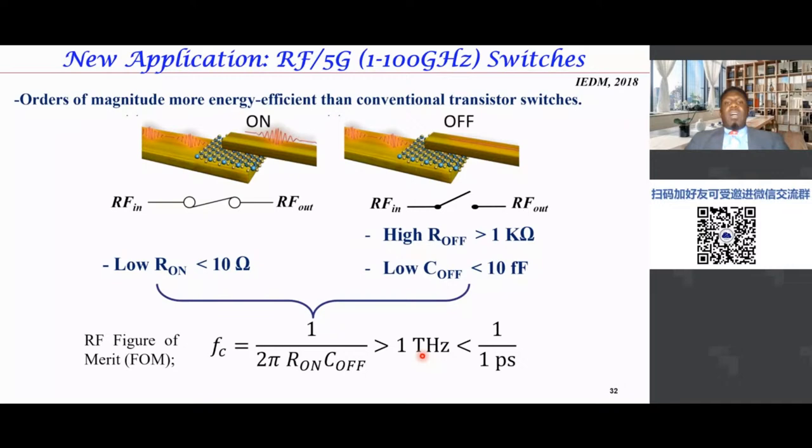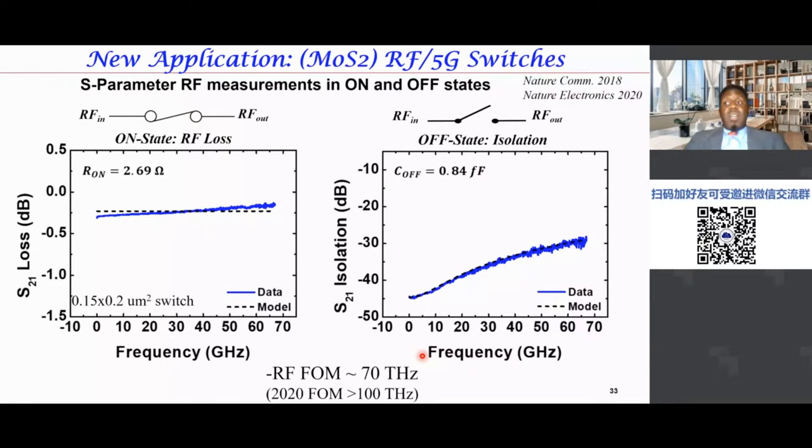So we did the study. I won't go too much into the details for the sake of time, but we're able to achieve very, very high frequency performance in these materials, using, in this case, MoS2. We've done the same with hBN. For those of you familiar with high frequency measurements, this is the loss in the on state. You want it to be close to 0 dB. So we see already the results are very close. It's very flat all the way to our measurement limit of 70 gigahertz.